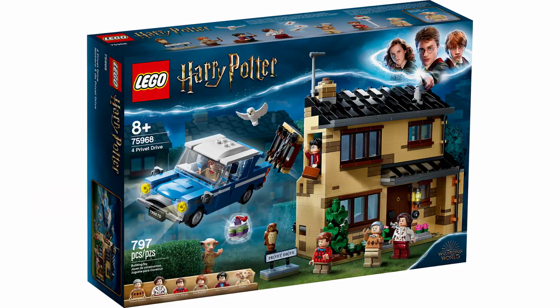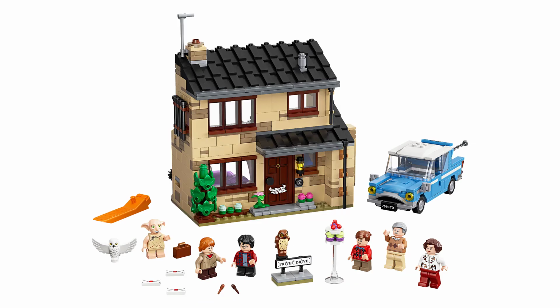Next up, we have set 75968, which is 4 Privet Drive. This includes 797 pieces, 6 minifigures, and costs about $70. It has really nice features, so it not only has the house, which I think looks really good here, and the bars on the windows there of Harry's room. It also includes the cupboard under the stairs, so it covers several movies worth of play. So you can simulate the first and second movies here on 4 Privet Drive.